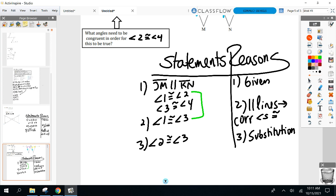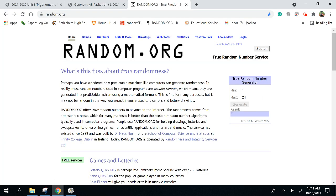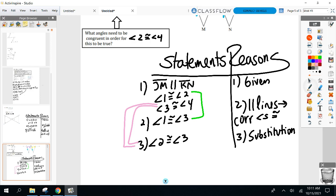And then finally, everyone see the last two we haven't used. 3 and 4, 2 and 3. Those two now we'll use substitution on. 3 equals 4, 2 equals 3. Therefore, what two angles are going to be equal using those two? 3 and 4 was given. 2 and 3 by substitution, meaning which two angles are equal now? 2 and 4. Yes, everyone? See how I did substitution twice? 2 and 4.